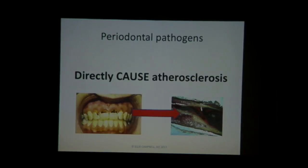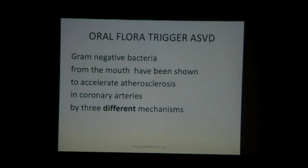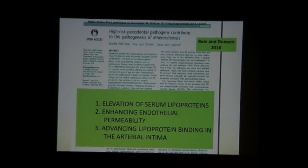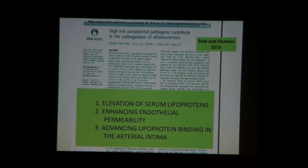So we now believe, we believed this a long time ago, and then we sort of fell out of favor, but I think we're now back believing again that periodontal pathogens directly cause atherosclerosis. Oral flora trigger atherosclerotic vascular disease, and they do this by accelerating the atherosclerosis of the coronary arteries by 3 distinct and different mechanisms. This is a paper published in November 2016 in the British Medical Journal. Principal authors were Brad Bale and Amy Doneen, and they outlined 3 distinct mechanisms. This paper is really worth downloading and having in your library if you believe in cardiovascular prevention.